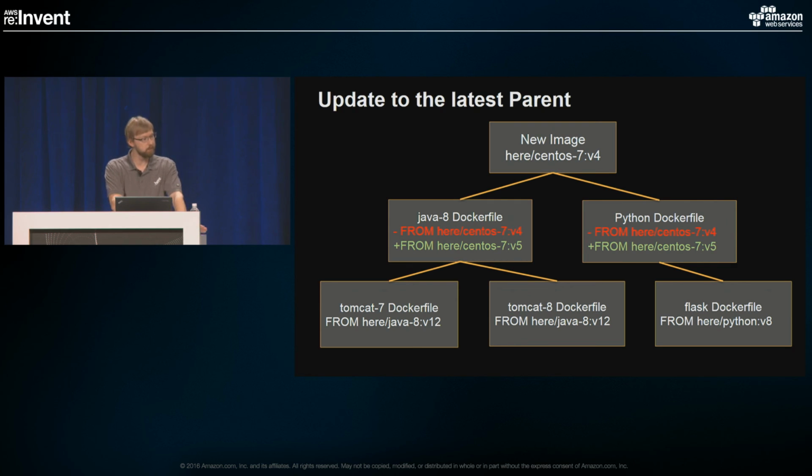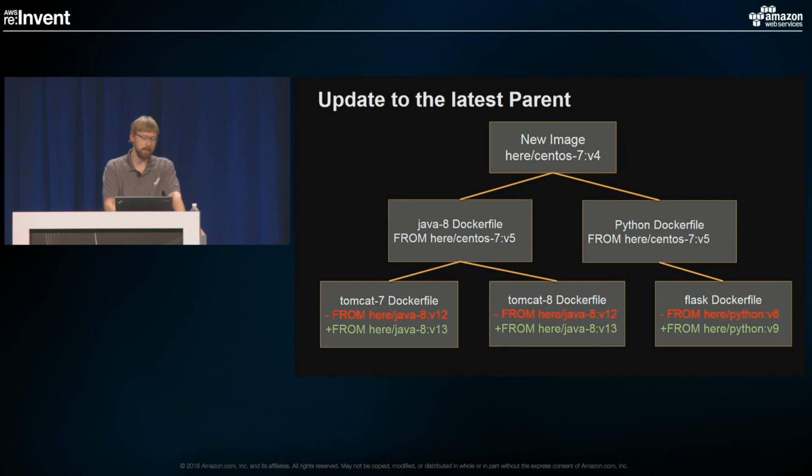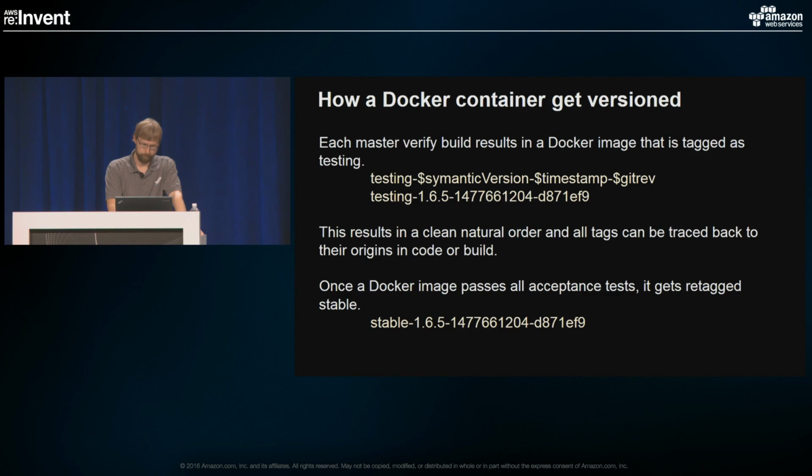Someone commits it into the repository, kicks off the CI/CD process, builds the new versions of CentOS 7, builds the new versions of Java 8 and Python and pushes those out to the Docker repository. And that triggers the next set of iterations where basically we update the upstream Java and the upstream Python into the downstream Tomcats and Flask applications. And at that point, the developers can just accept the review, and it just pumps back into the CI/CD process, and the layers of updates can kind of continue.